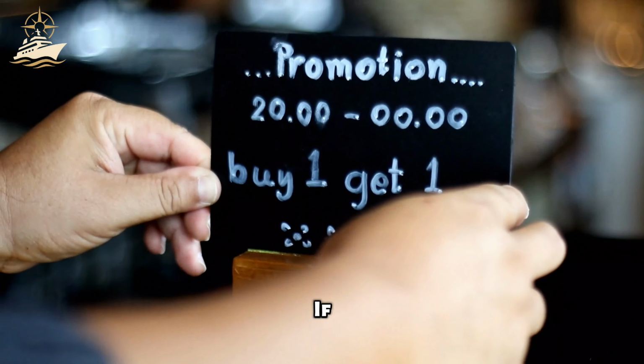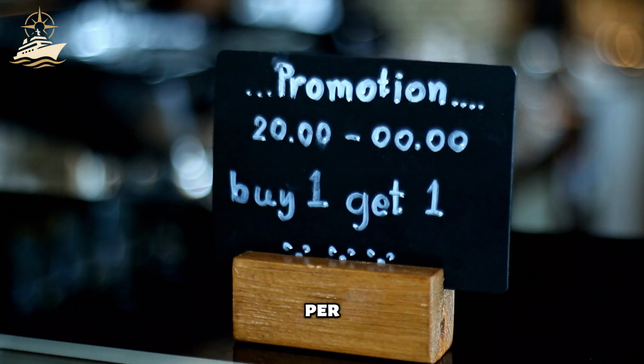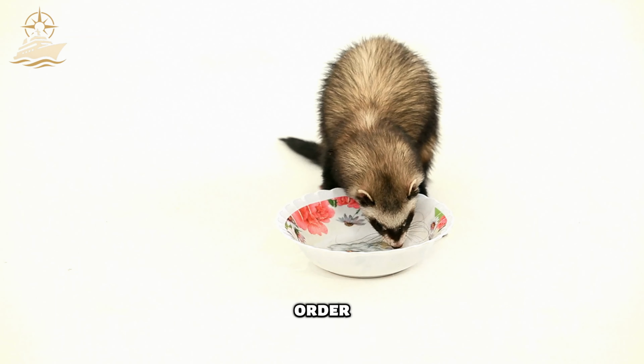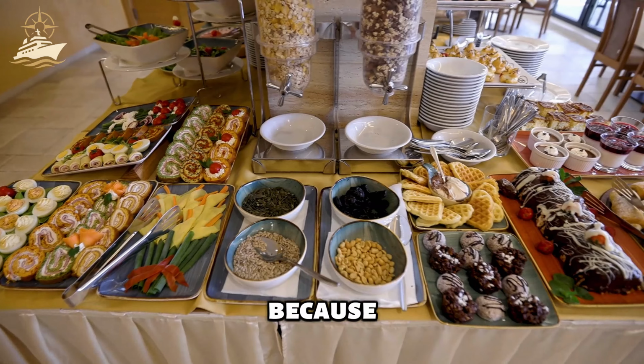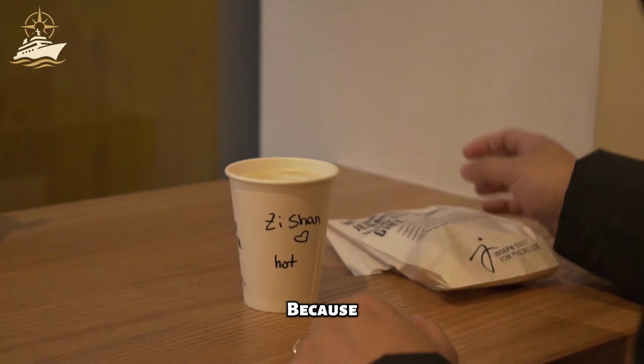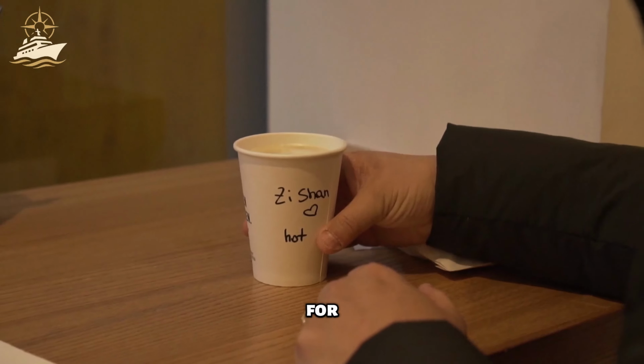Do this instead. Stick to the free drip coffee in the dining room, Windjammer Buffet, or room service continental breakfast. If you're a caffeine lover, grab a coffee card package. It knocks the price per cup way down. And if you didn't order snacks, politely say no. Don't assume they're included just because they land on your table, because the only thing bitterer than espresso is finding out you just paid $200 for foam and nuts.